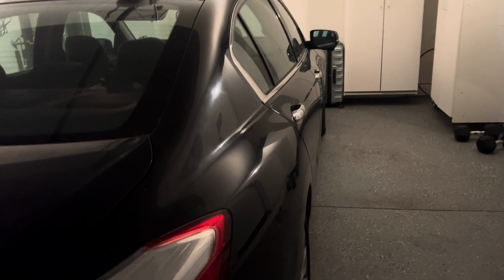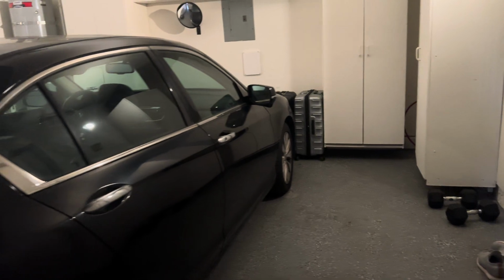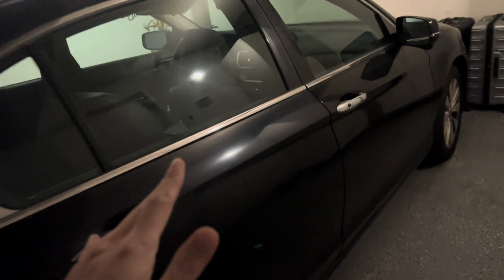This is my garage. See how empty it is? We just have our travel cases. But yeah, my daily driver is a V6 Accord 2014. This car is pretty cool, I think. It drives like a beast.